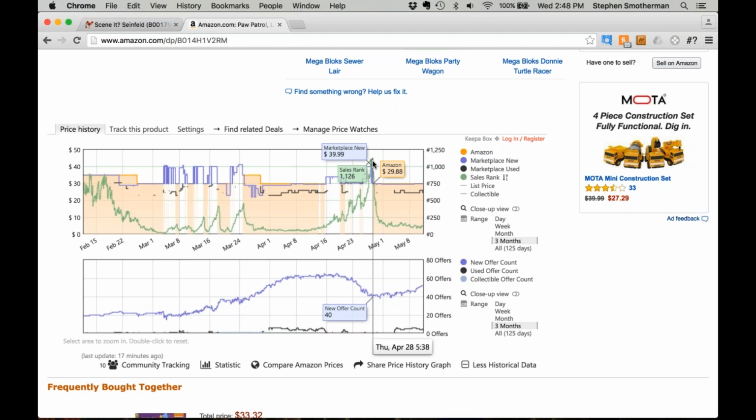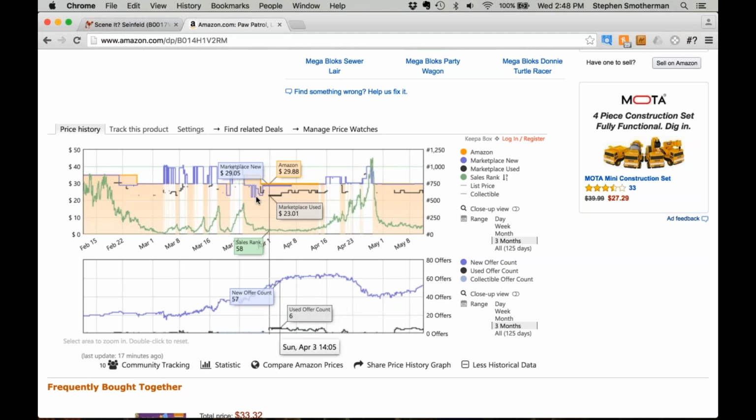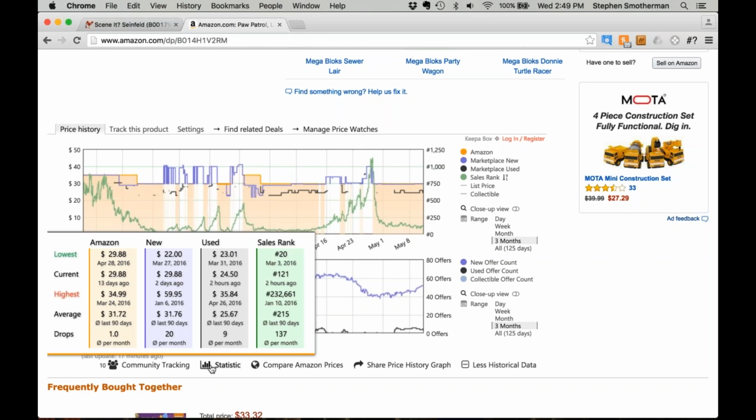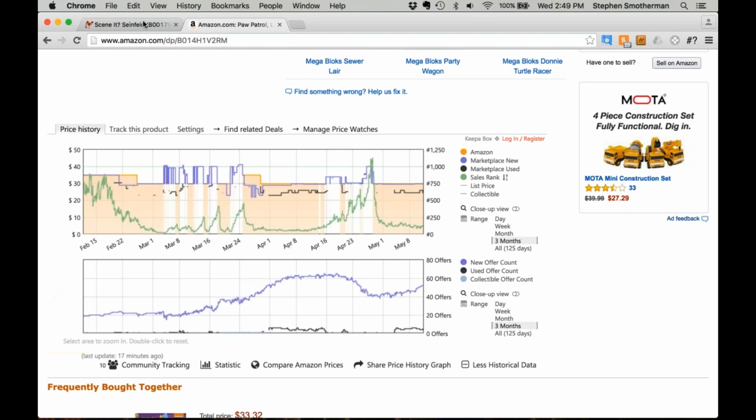But again, you can compare all that information and make a really good sourcing decision and save yourself from a bad one. It's something that's really awesome. And one more little thing that you can look at, the statistic link right here. You can look over that and it will tell you the lowest sales rank, current sales rank, highest, and the average sales rank for the past 3 months. So this is really good when you're trying to get a good idea, because just because an item is a certain sales rank today doesn't mean it's going to average that.